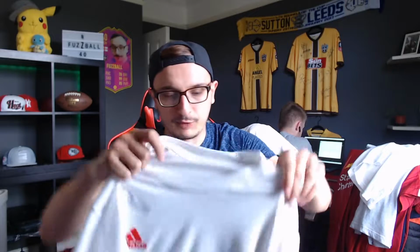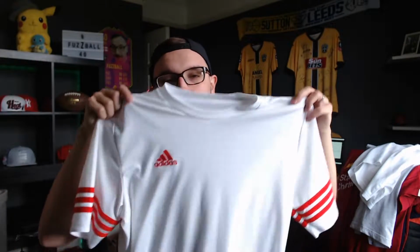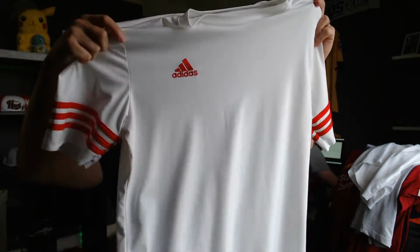Next one, paid a couple of quid for this, but I think it's a very nice top. It's this Adidas Climate Light top. This should sell pretty much instantaneously. It won't take long to sell at all. It's not in perfect condition. There are I think AstroTurf marks on the back of it, but nothing that's going to really affect the value too much. But I'm hoping we can get something in the region of maybe £8 to £10 for it. It's a very nice top.